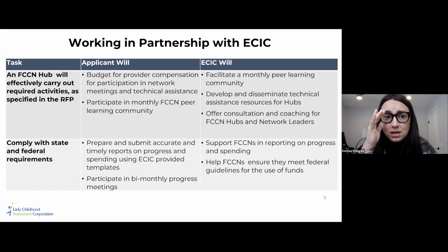Moving on to the final task here, the final row. The task is to comply with state and federal requirements. So this funding is from the federal CCDF block grant through MyLeap. So there will be state and federal requirements that are outlined within the RFP. To accomplish this, the applicant will prepare and submit accurate and timely reports on progress and spending using the ECIC provided templates. Again, we'll share much more about the spending and budget templates later in the webinar.